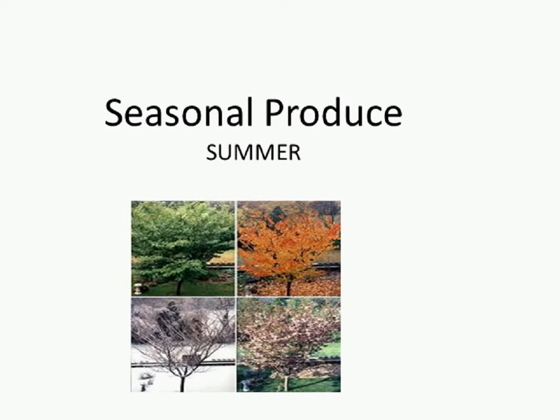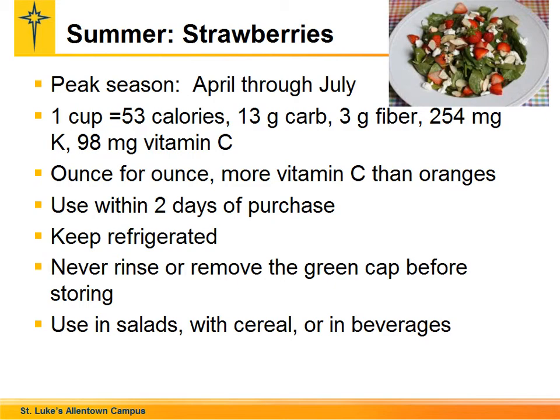Luke's Bariatric program. Today we're going to be talking about seasonal produce, specifically what you find in the summer months. First on the list are strawberries. Peak season is April through July.